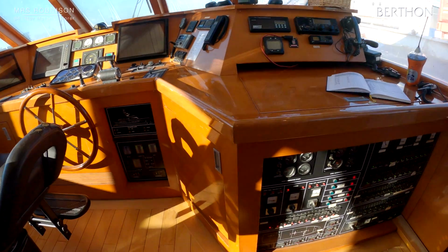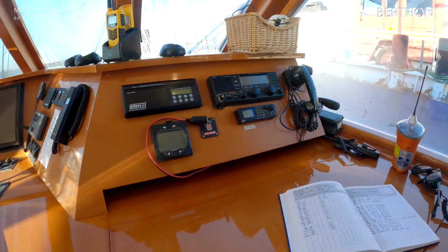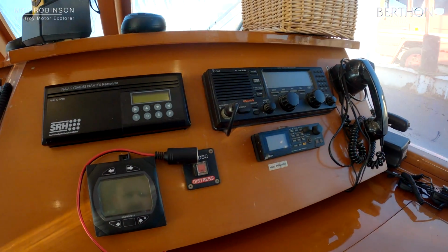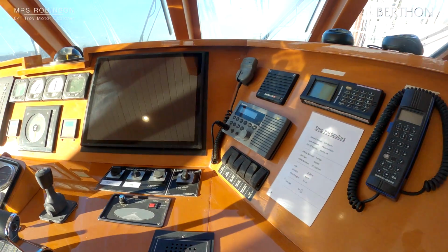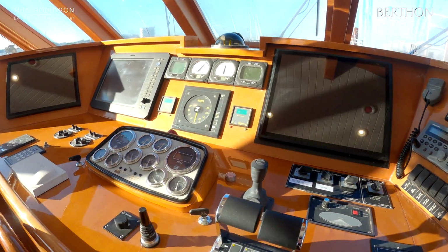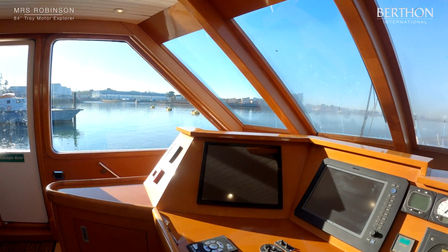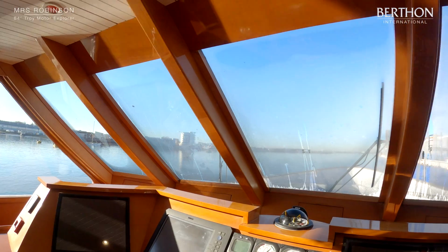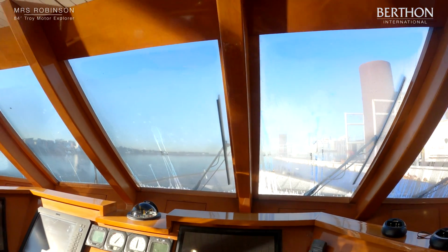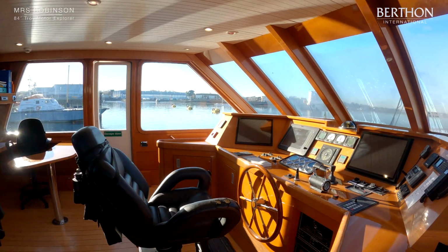The yacht is running on 3-phase, 360 at 32 amp, Glendinning system. She receives 110 and 220. On the electronics, she has Robertson twin autopilots, and the nav stuff is primarily Simrad, which is unbreakable, very reliable.